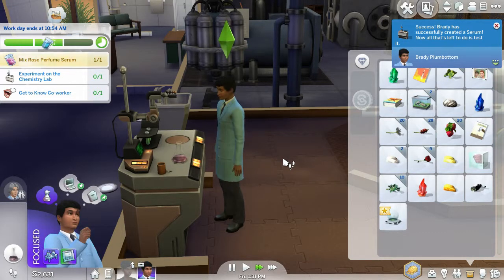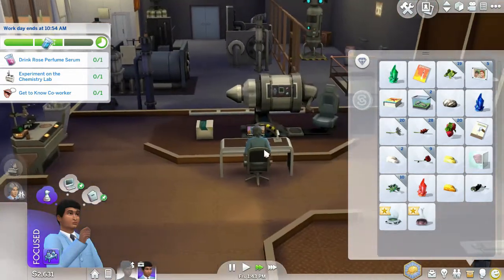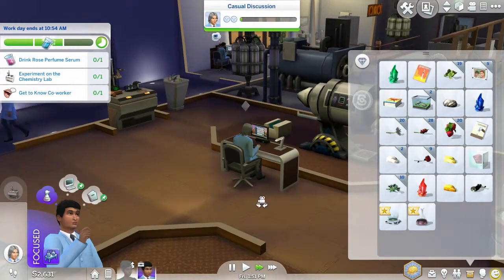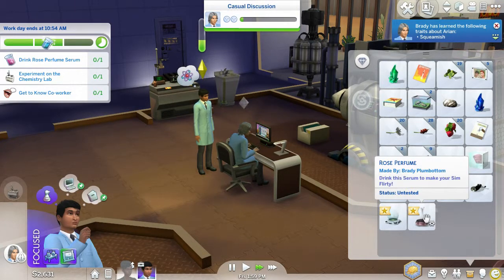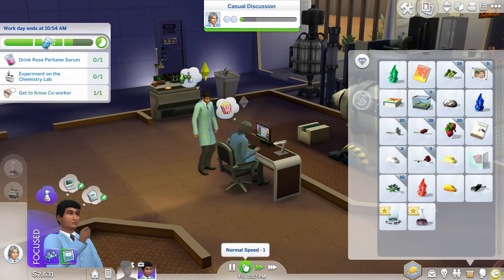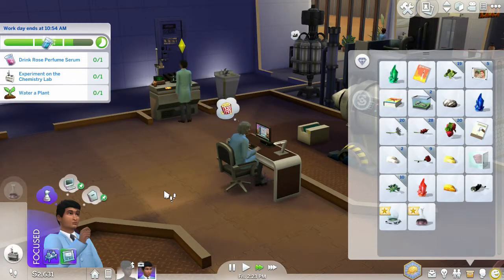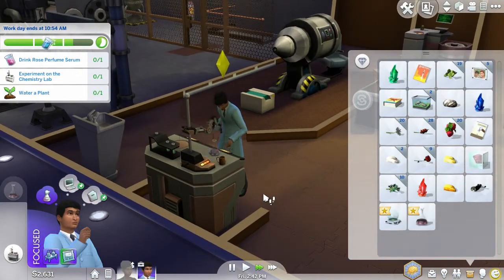Alright, he successfully created that. Grab that. Get to know your coworker, please. And then experiment. Isn't he like right here, Brady? Where are you going? Really, Brady? Really? Really? Get to know your coworker. Wow, time is going super fast here, but it doesn't look like it's going that fast. Alright, stop chatting. It's already 2:30 in the afternoon. That's crazy.